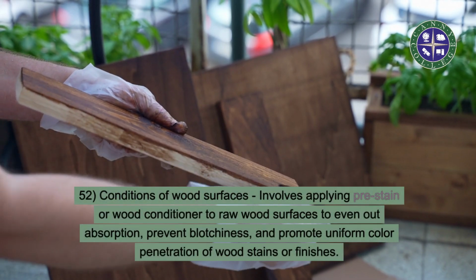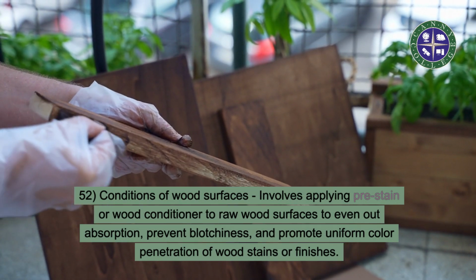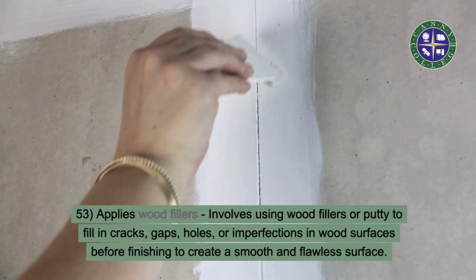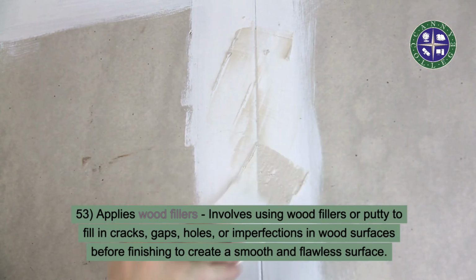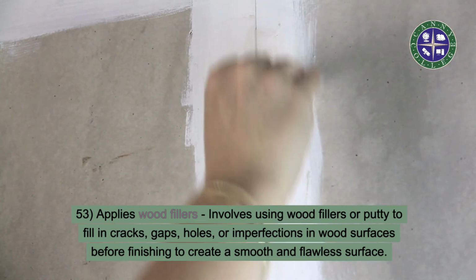52. Conditions wood surfaces. Involves applying pre-stain or wood conditioner to raw wood surfaces to even out absorption, prevent blotchiness, and promote uniform color penetration of wood stains or finishes. 53. Applies wood fillers. Involves using wood fillers or putty to fill in cracks, gaps, holes, or imperfections in wood surfaces before finishing to create a smooth and flawless surface.